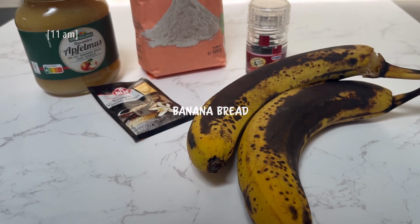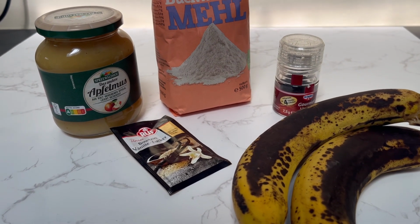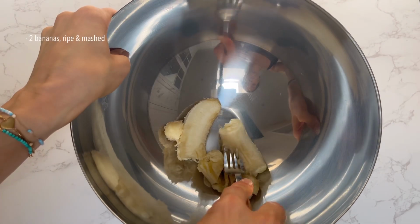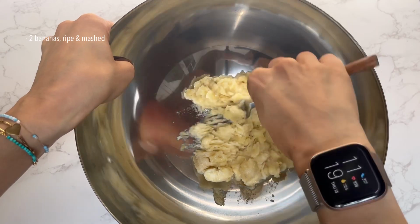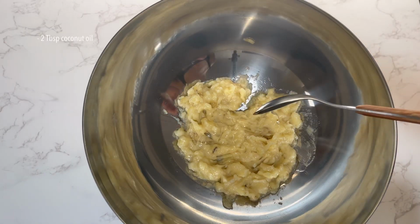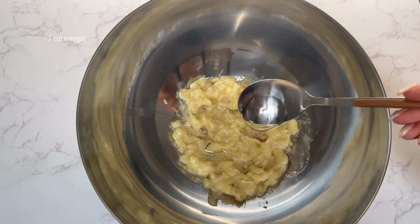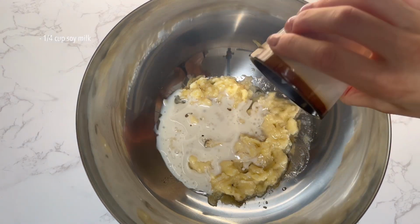Next up, chocolate chips banana bread with some sprinkled walnut pieces. It's vegan, high protein, refined sugar-free and gluten-free, and so gooey and sweet, you will absolutely love it. Let us know in the comments what you think.